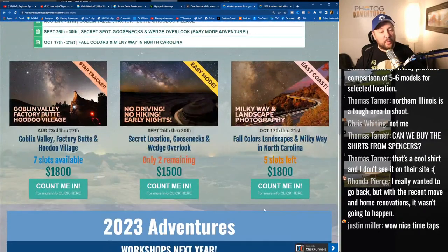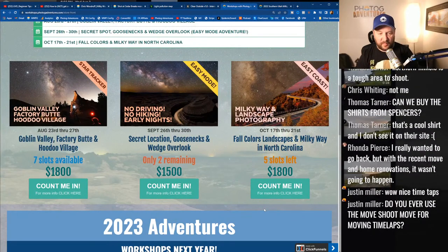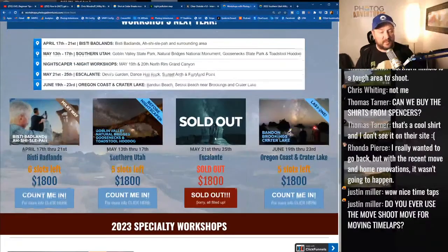And then there's also two spots remaining on my no driving, no hiking, early nights Milky Way workshop, where Kathy and John will be joining me, plus Lindsay. Basically it is an easygoing workshop with four locations where, when you arrive, you're there: edge of the Goosenecks, edge of Muley Point, edge of Wedge Overlook Canyon, and a secret location that I drive you right up to, very quick to get to.